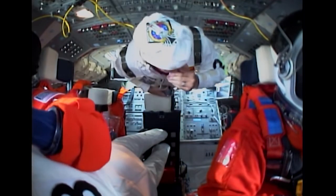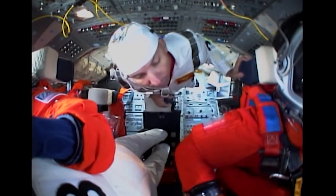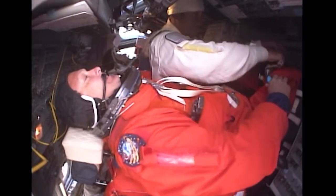This job is almost impossible to do yourself on the ground. On orbit, it's pretty easy. You just have to set things up, and you're floating, so it's a lot easier. You can move around a lot more readily, and the bulkiness doesn't hurt you nearly as much when you're in 0G.